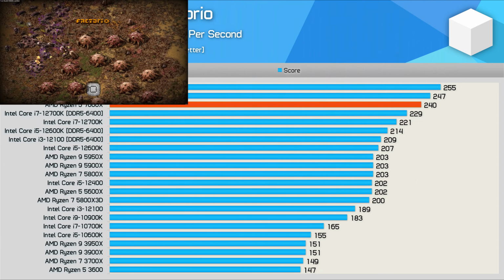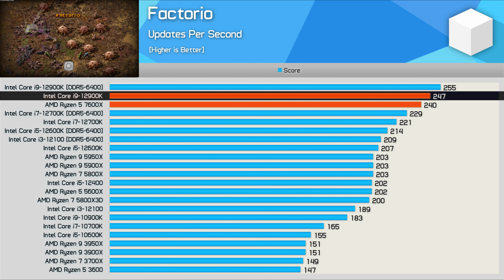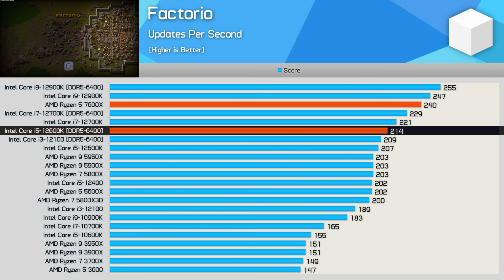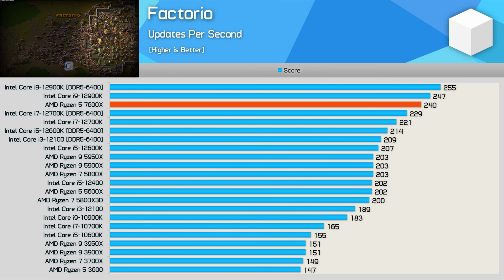Now, time for the gaming benchmarks, and we'll start with Factorio, which is very cache sensitive and really only looks at single core performance. The 7600X was amazingly just 6% slower than the 12900K using DDR5 6400 and 12% faster than the 12600K, also using DDR5. Compared to the 5600X, we're looking at a 19% improvement and then another jaw-dropping 63% increase over the old Ryzen 5 3600.